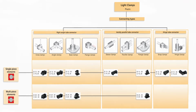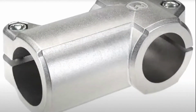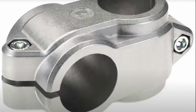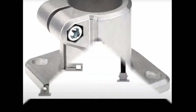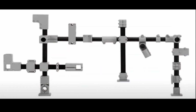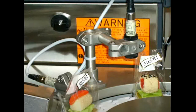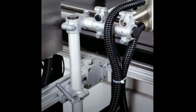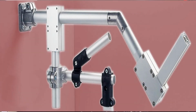We also offer both single piece clamps, in which the tubing has to go through the end of it, or multi-piece clamps where you can actually retrofit onto an existing tube. Also important to consider is the size of the tubing you need. That in part works back into the loading as well, but also whether you're using round or square tubing. And we offer both of those, I'm told. Yes, we have both tubing and clamps for both round and square. I'm sure that opens up the flexibility of where the product can be used as well.